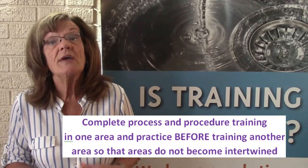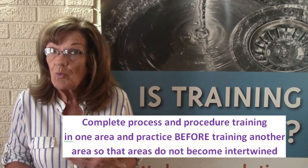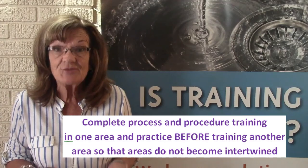Practice it before moving on to a new area so that processes and procedures don't get intertwined by the time the cleaner starts actually cleaning and they don't remember any area very well. Eventually, if this is the way you train, you will feel that your in-office training does not work and it really isn't doing you any good. And you skip it completely and teach everything in the field, which most offices are doing. This results in longer training time and less consistency.